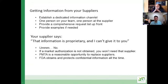So for PMTA, you need to get information from your suppliers. From doing this over the last few years, I've found some things to be helpful. So you should establish a dedicated information channel. Basically, one person on your team, preferably a technical person, communicates with one person at the supplier, which typically in China is going to be your account sales representative. That person is in a very powerful position because he represents you as the customer who pays him. So he can get engineering information, all of the information typically that you need.